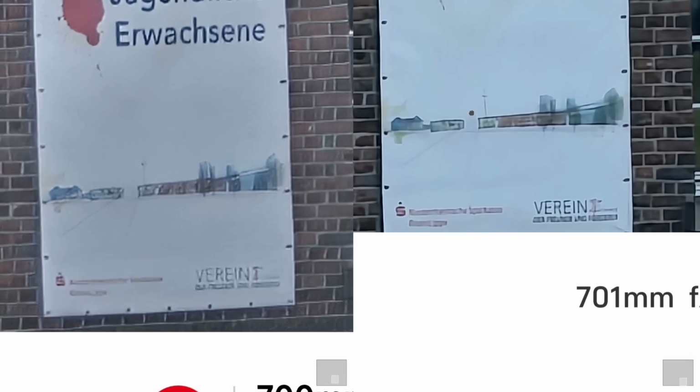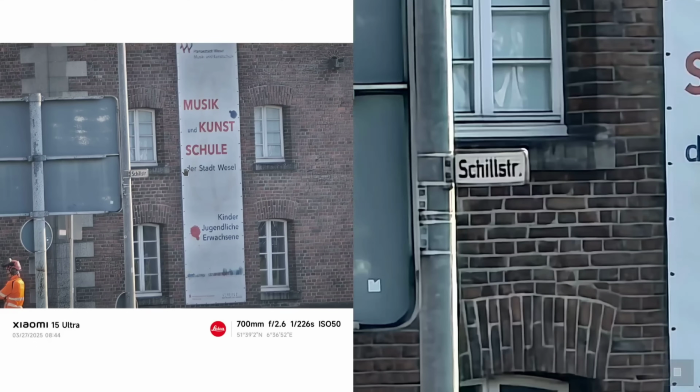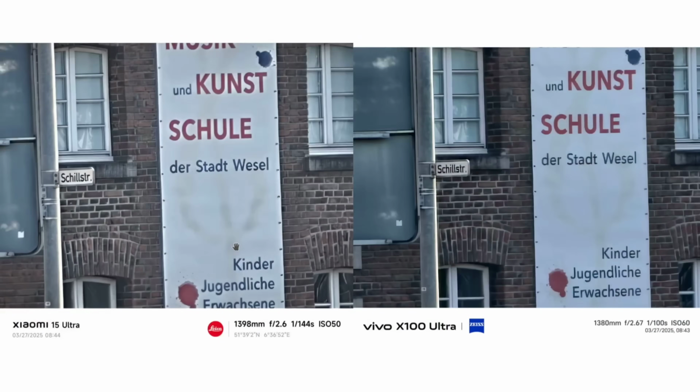So it's a bit more natural looking on the Xiaomi, but it's not a huge difference. When we take a look at the small text here, also more readable on the Vivo, but I think it looks a bit more natural on the Xiaomi. The more we zoom in, this is now 60 times, the more it becomes evident that both are pretty good in terms of long range zoom. But here you can see, like from here to here, a huge difference.